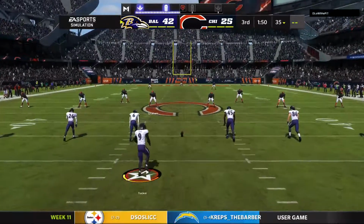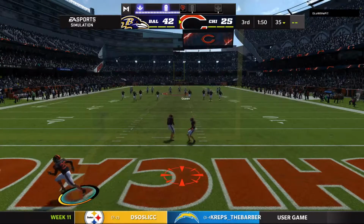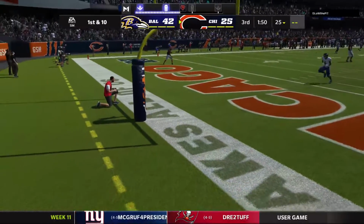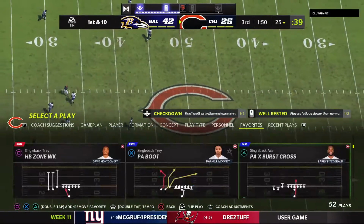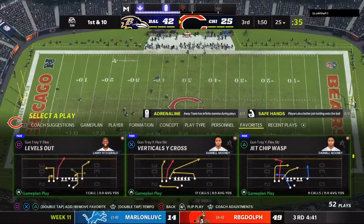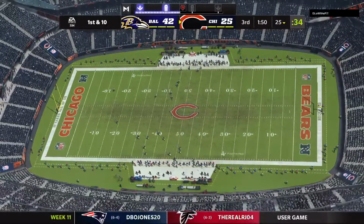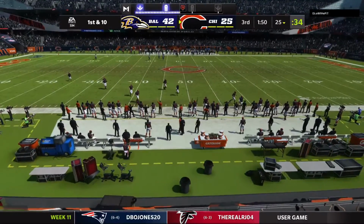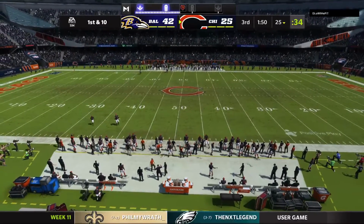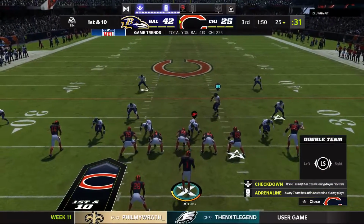Tucker now to kick it away following the touchdown. And that one will bounce out of the back of the end zone, so we will start here at the 25. The Bears offense ready to go for their next drive.